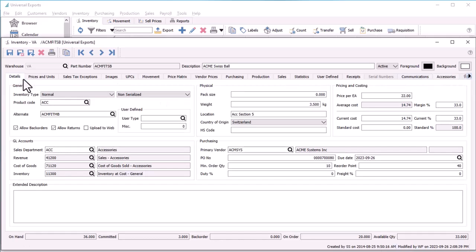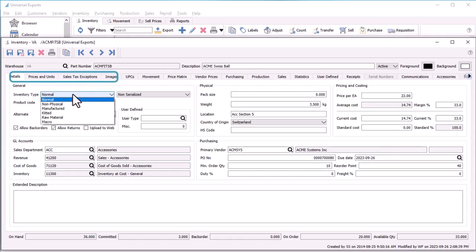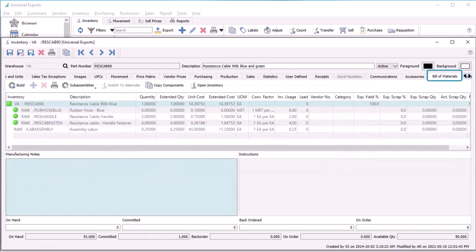There are many ways an inventory item can be configured that affects how items are purchased, sold, and tracked, in addition to the normal item type. A manufactured item is created from a group of raw material items determined on the Bill of Materials tab, which are consumed when this item is manufactured.